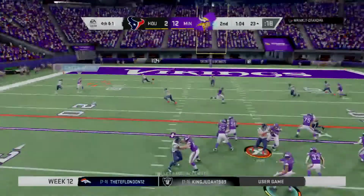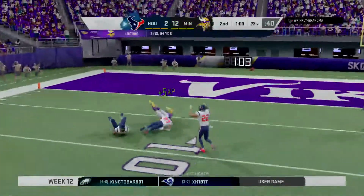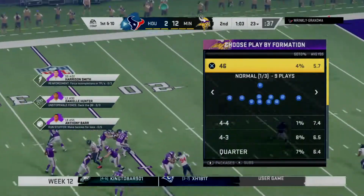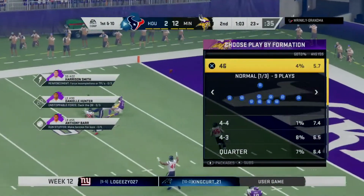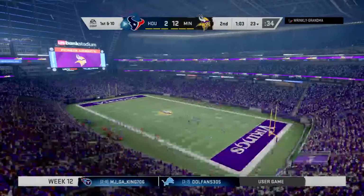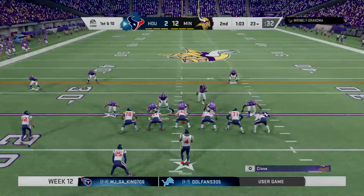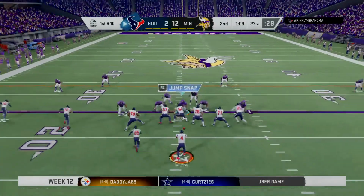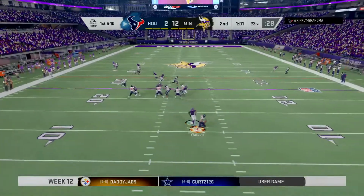On 4th down, Dobbs. And my goodness, this is incomplete. Boy, it looked like he had it and dropped it. And this Texans defense stands tall. He'll have a tough time living that one down. It's one thing, Charles, to drop a pass. It's quite another to drop it on 4th down. And so many teams work on that in terms of locking in on those key downs.